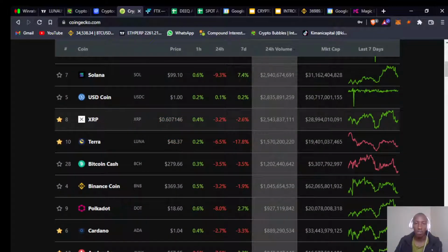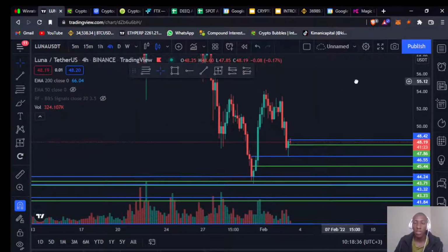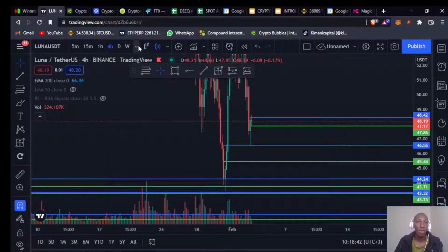And you can see XRP is also there as a token with high volume, and Luna. For some reason, I don't trade XRP, but I do trade Luna and Solana. Right now, I'm focusing on Solana because of this high volume. And you'll notice that when you start doing analysis, you will start seeing how the price is moving.